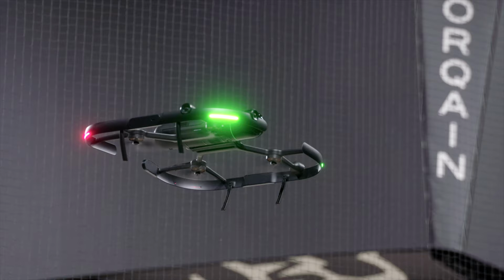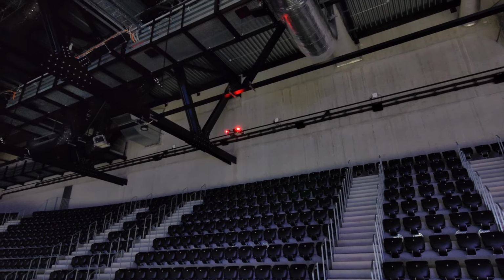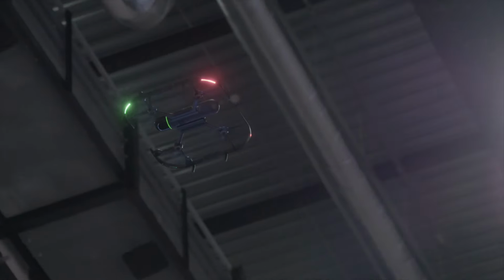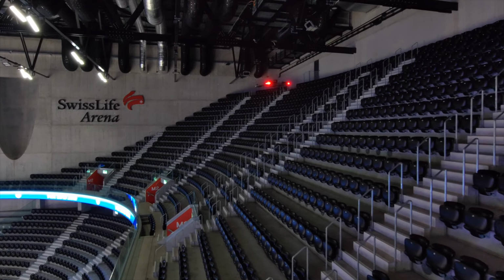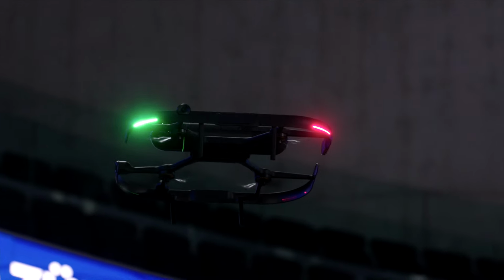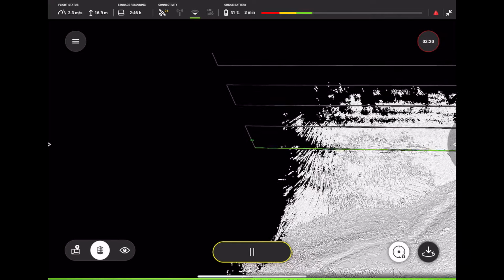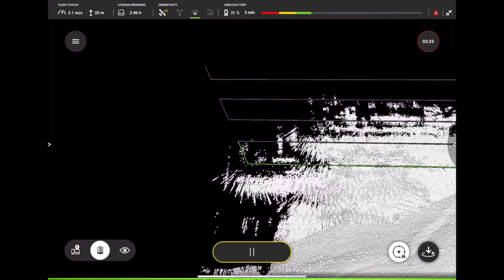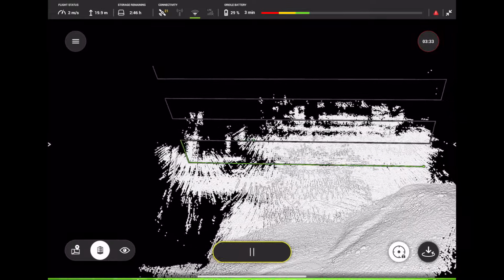The LiDAR is not only used for measuring complex structures, but also for enhanced spatial awareness and flight planning, as well as for state-of-the-art collision avoidance. This means you can comfortably scan very close to objects and record details that otherwise would be missed. When using LiDAR instead of photogrammetry, you get faster access to an accurate point cloud and don't need to worry about moving shadows impacting it.